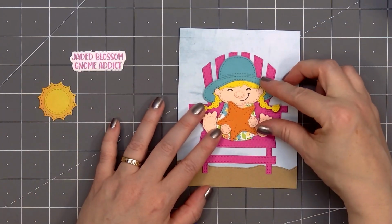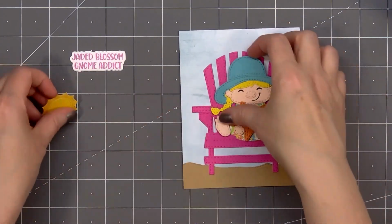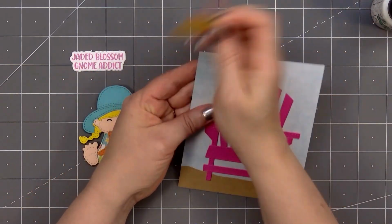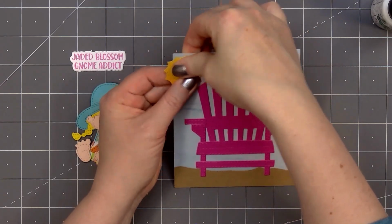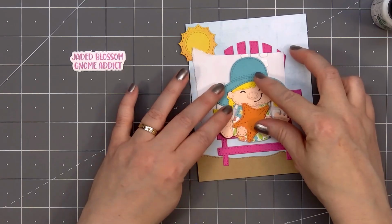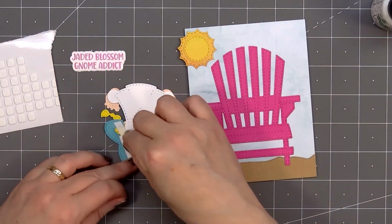Next, I'll add the sun in the upper left-hand corner, and the very left side of the sun will go off of the card. I'll put glue on the back, adhere the sun down, and I'm going to let that sit for just a few minutes before I trim off the overhang.